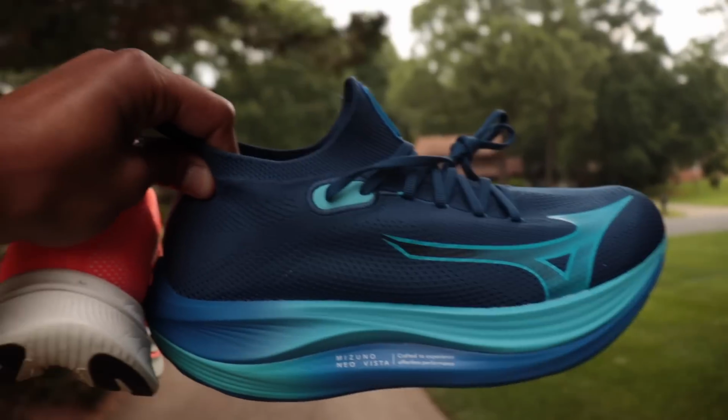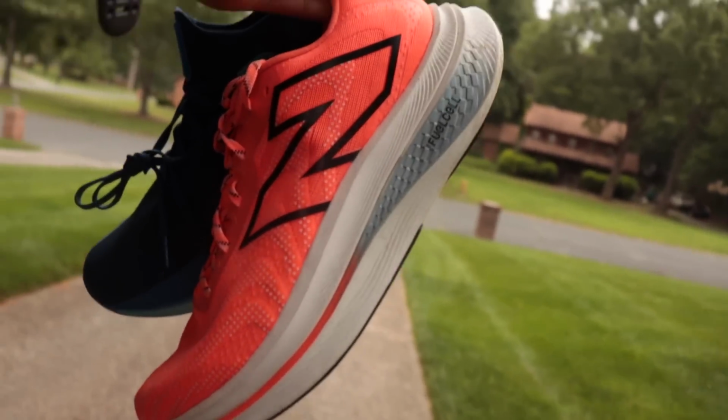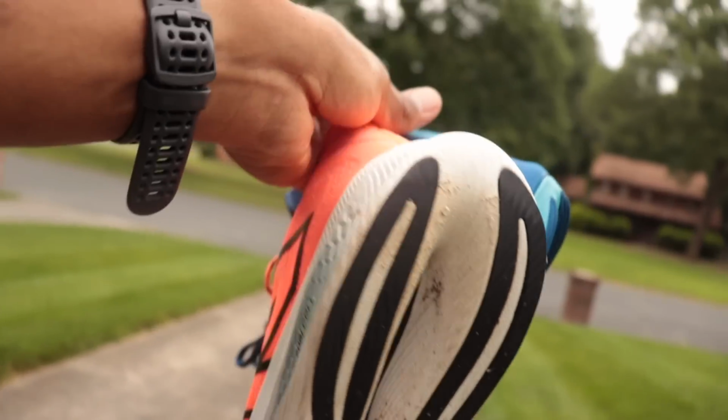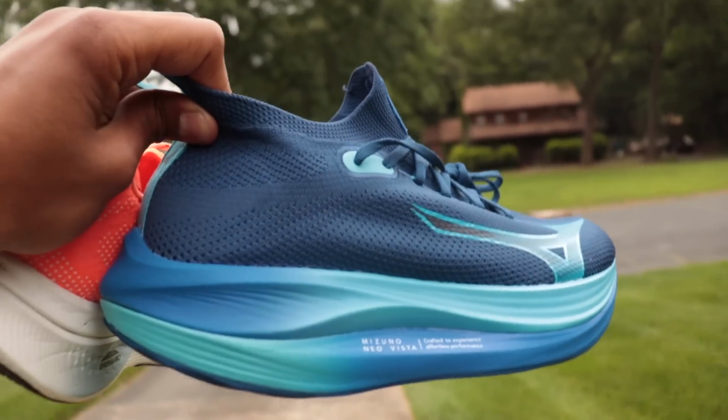Yeah, so walking down to the street here, the Neo Vista is soft, but it doesn't feel like that foam is compressing as much as the FuelCell, which is probably nice for a lot of people, because this FuelCell foam was very soft and squishy. I'm thinking we're going to get a little bit more bounce out of the Neo Vista here.